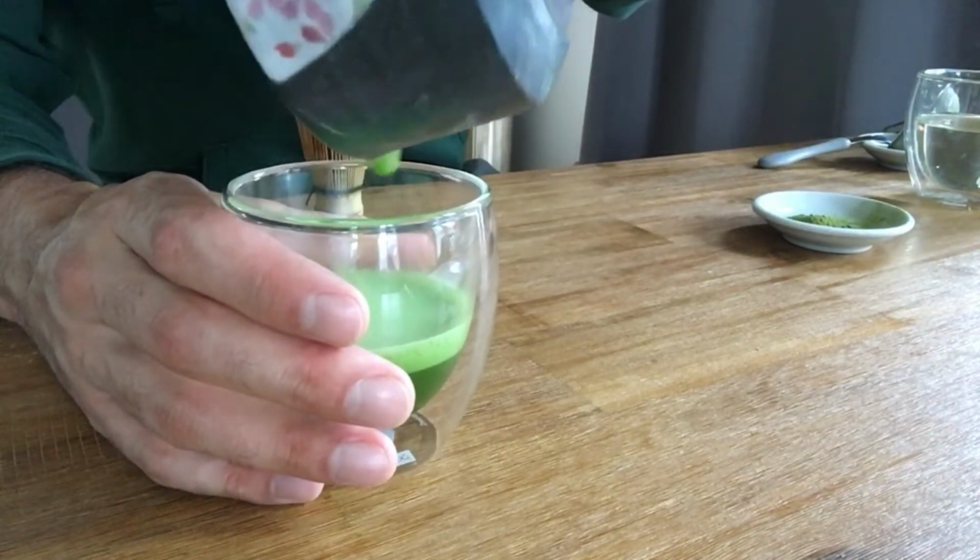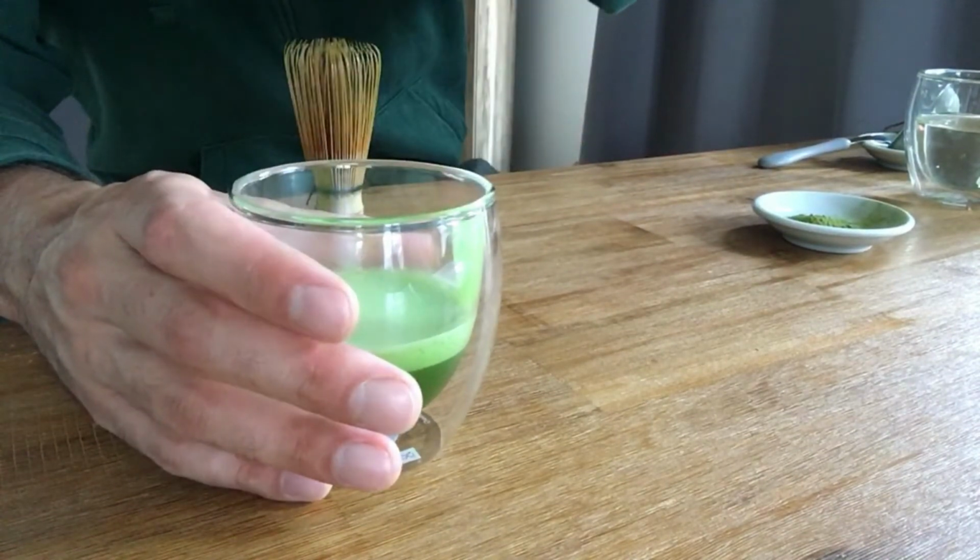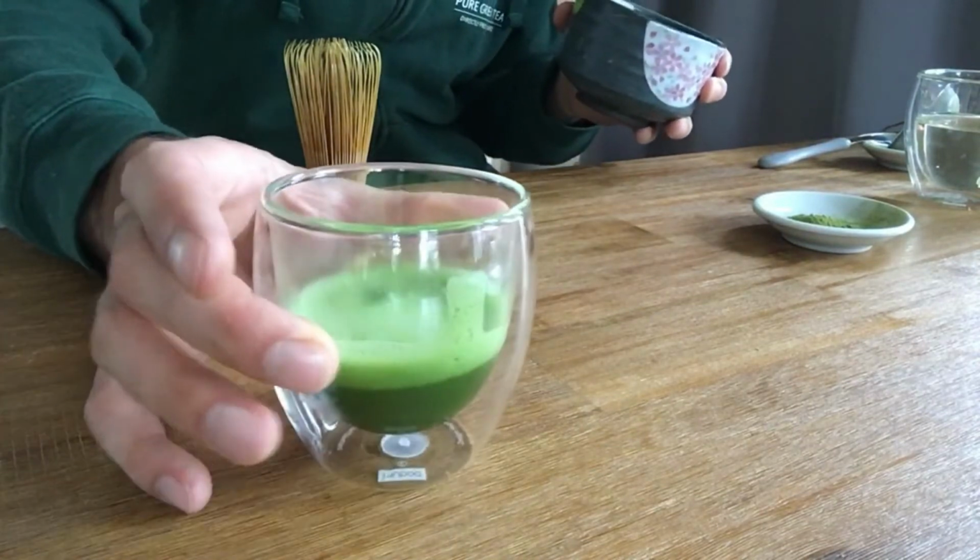But this is then the ceremonial grade matcha. Very beautiful foam on top of the matcha. Leave this here. I go to round number 2.